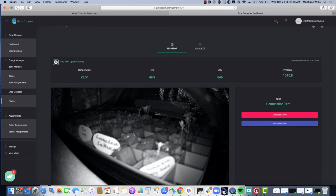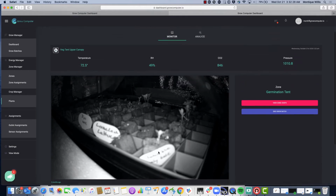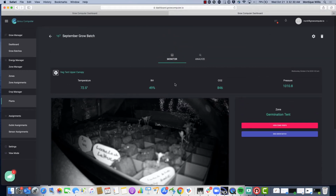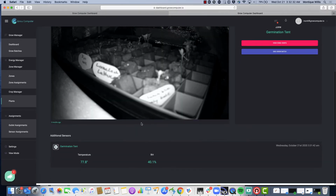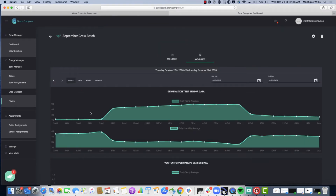This is basically my germination tray growing new plants, and this is the temperature data being shown, along with temperature data shown on the plant site itself. So I have a zone sensor, and then I have something within the actual tray itself. We track data over time. So here's the historical data, hour by hour, so you can see how temperature and humidity did over the hours, and you can do the same with CO2.